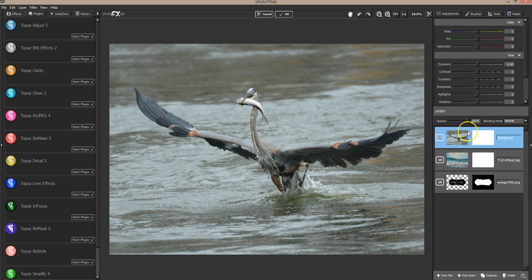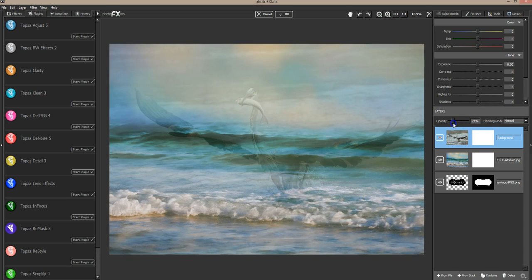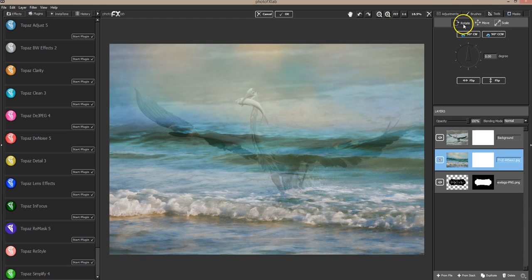So I'm going to work with this blue heron here and see what I can do. I'm going to fade him out a little and see how I want to position him here. I might want to flip the background around. Now I'm working in Topaz Photo FX Lab. That's my go-to program. I actually open my main image in PaintShop Pro first and then go to Photo FX Lab with that, and then using From File here in Photo FX Lab, I'll add my other elements on these layers. Just wanted to mention that.